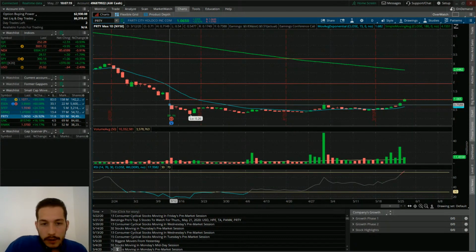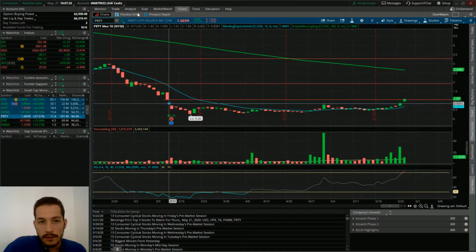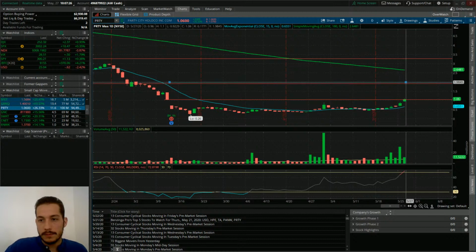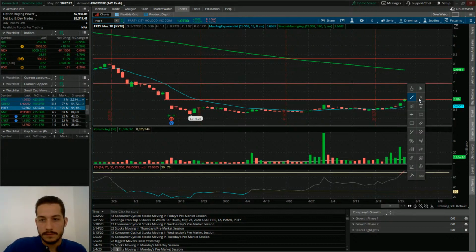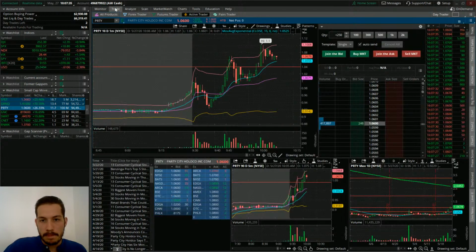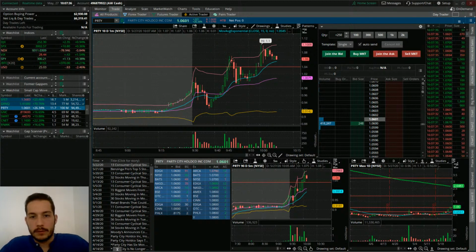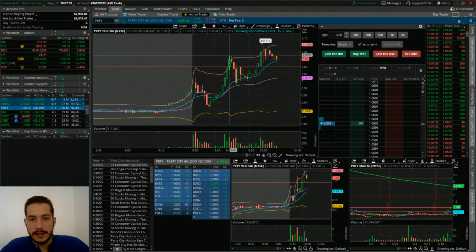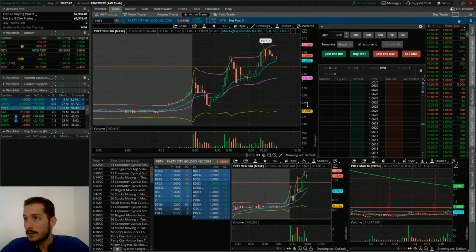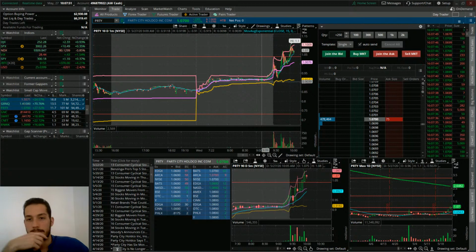Wouldn't feel super comfortable trading this one, but maybe we could see some more upside on this. Yeah, 104 seemed quite critical. We ran up to this area, pulled back, broke out again. I mean, this one right now is trending to the upside. PRTY. Not too shabby. Not too shabby at all.